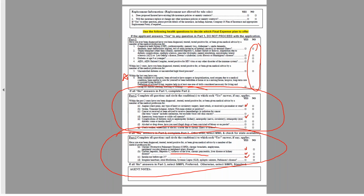The guy I had yesterday was 5'5" and he weighed 276. And on the chart, 5'5", 280 is preferred. So he just made it under the wire. They're a little bit more liberal than Mutual.